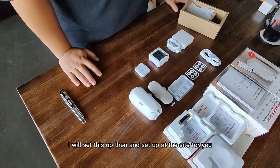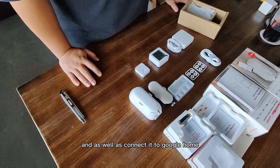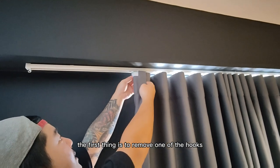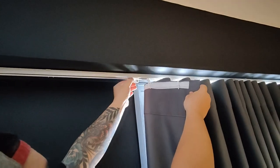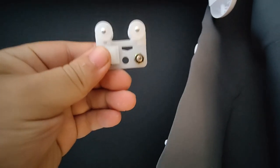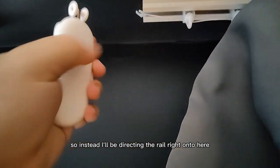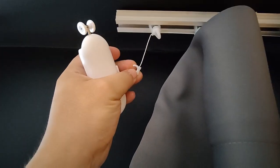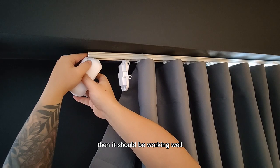I will set this up then and set up at the site for you and show you how it works once it's fully activated and connected to Google Home. So the first thing is to remove one of the hooks. This is pretty easy on our curtain. Just remove one. For me to fit in this SwitchBot, I need to remove the cap at the end as well as the last wheel, because the gap is not big enough for me to put it in. Instead, I'll be directing the wheel right onto here using this little hook that's provided. Just some simple modification, then it should be working well.